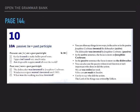Now, you can also use the passive when it isn't known or isn't important who does the action. My car was stolen last week. Who stole your car? We don't know. So, the agent is unknown. Volvo cars are made in Sweden. Who makes them? We're not interested in that information.